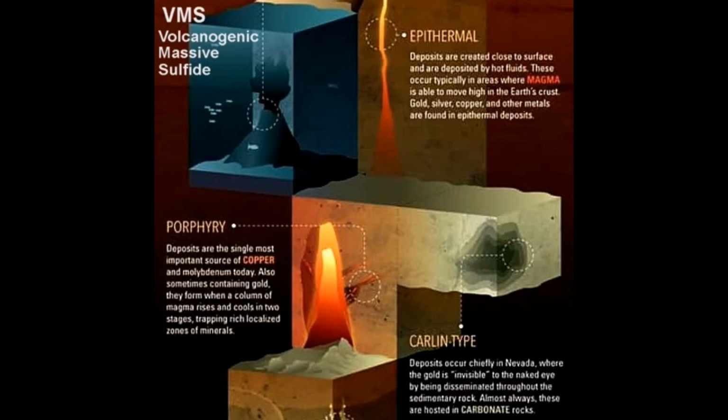The upper left is volcanogenic massive sulfides. These form actually on the surface of the ocean floor, so they end up being a little bit deeper than most epithermal, but they form these black smokers, and the black smoke that comes out is sulfide mineralization that accumulates.